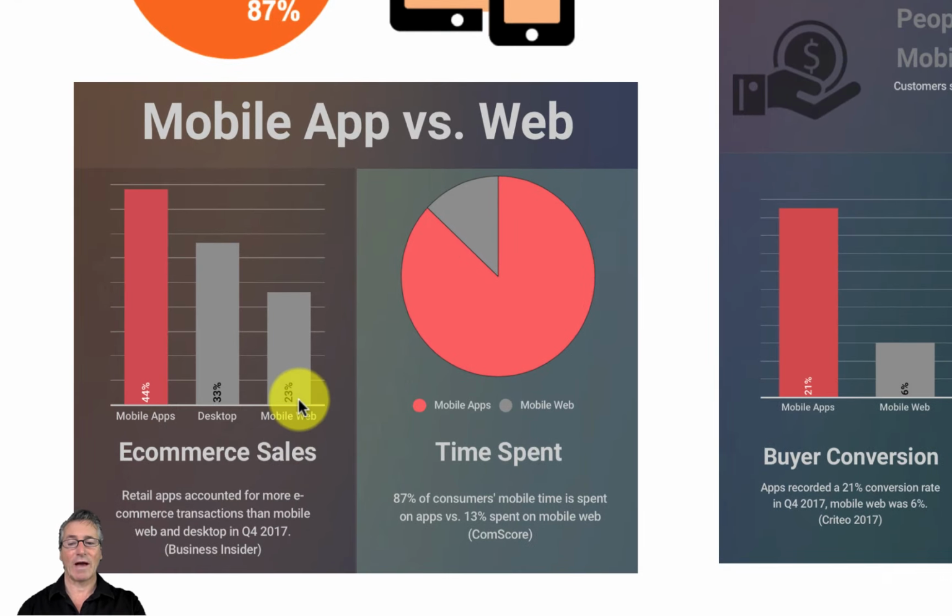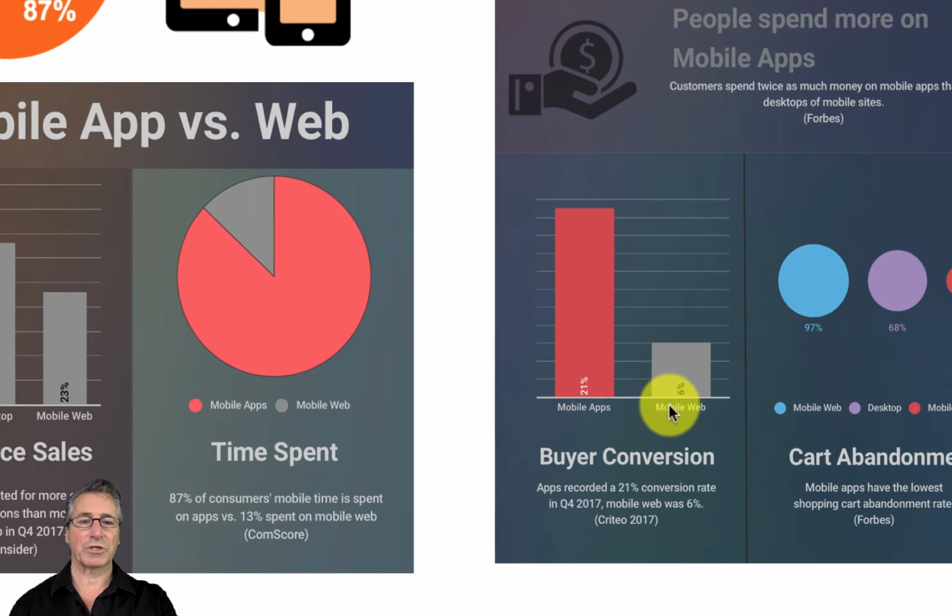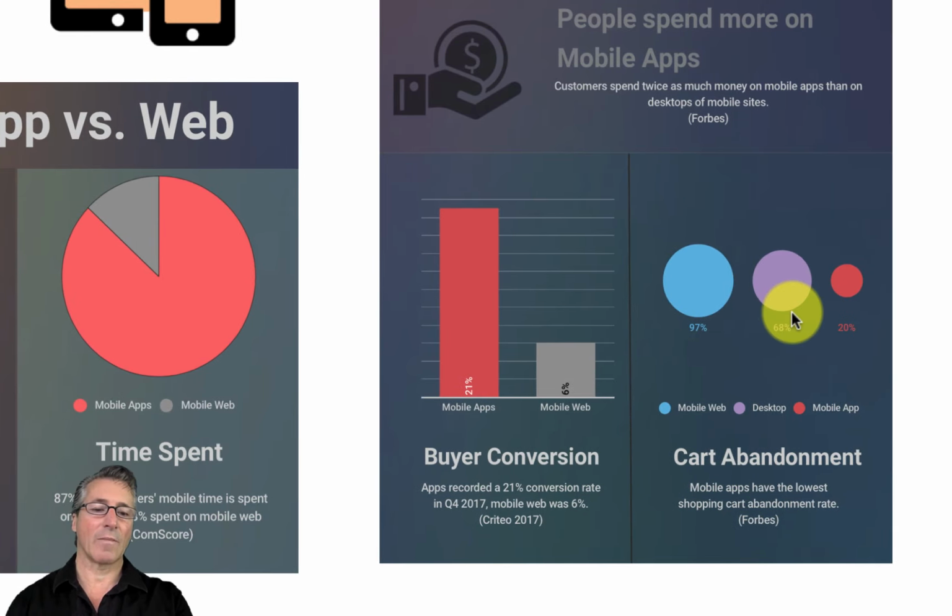For example, we have double the chance to sell on a mobile app than, once again, a web browser. Same here, buyer conversions is triples. And then cart abandonment, we hardly have anything when it comes to the mobile applications. And there's a lot of reason for that. There's quite a few tools which are at our disposal, which are very effective.